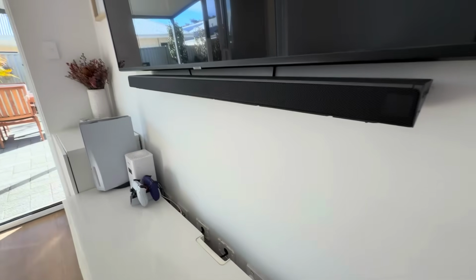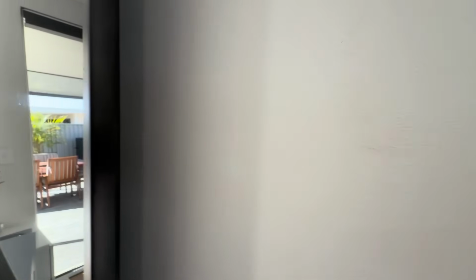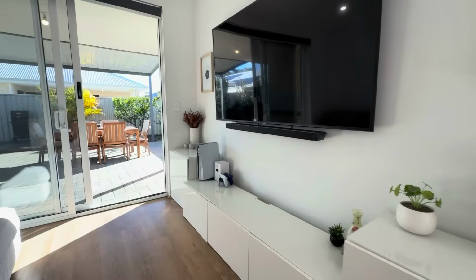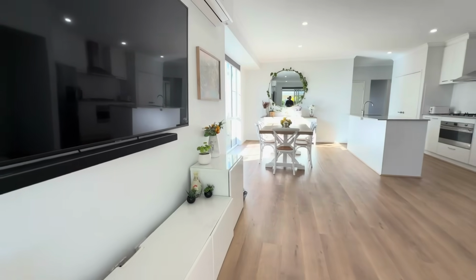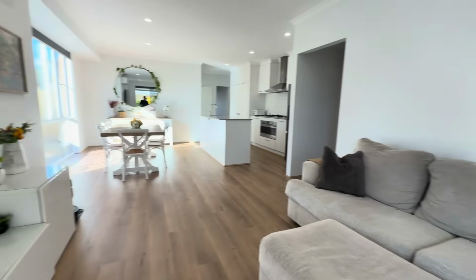You've got the conduits running from behind the cabinet up to behind the TV. Kind of see that. You can't really see that from there. But you can see when you come here, well, we'll go on this angle. How about that? See that? All of that kind of running up to there. You know what I mean. It's there. You can run the cables up there. Don't have to look at cables dangling around in your living area. I like that.